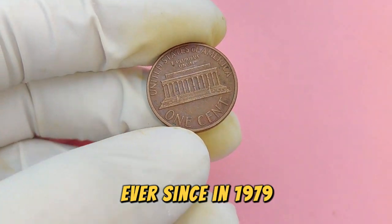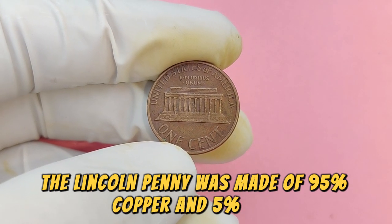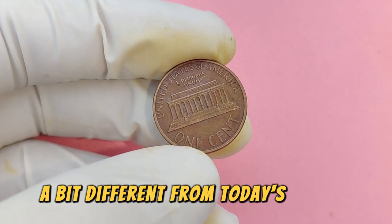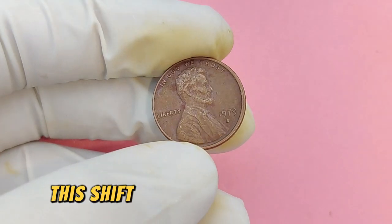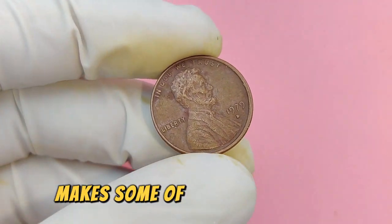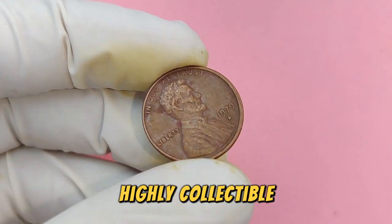In 1979, the Lincoln penny was made of 95% copper and 5% zinc, a bit different from today's pennies, which are primarily made of zinc with a copper coating. This shift in materials and design makes some of the older pennies, especially those with unique qualities, highly collectible.